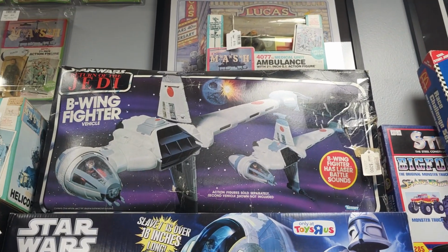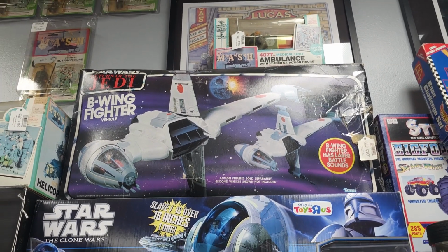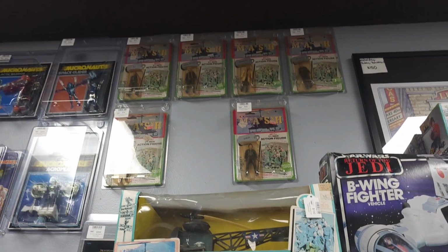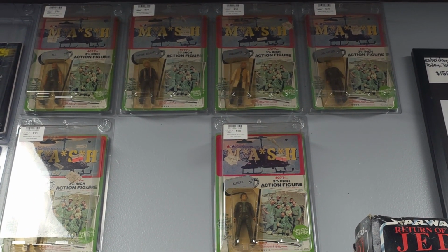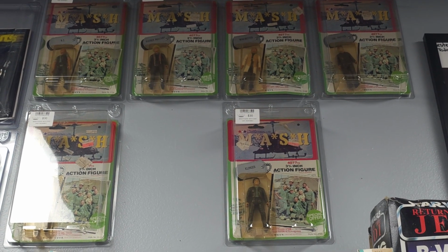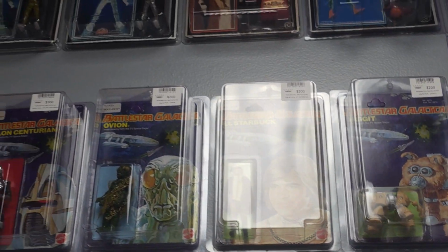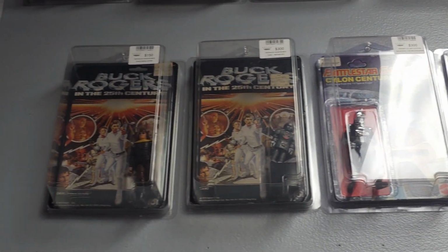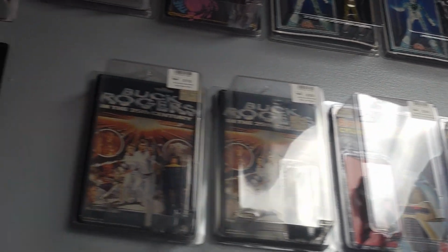We got a couple of Star Wars items up there already. This place is full of all kinds of toys, and you guys will see. Ooh, check those out up there. MASH figures from the early 80s, 1982 TriStar. Those are really nice, and as you can see, they're not too expensive. And I'm sorry about the lighting reflecting off the bubbles because they're in protective bubbles, but you can see there's some Battlestar Galactica and Buck Rogers, all stuff from the late 70s and early 80s.